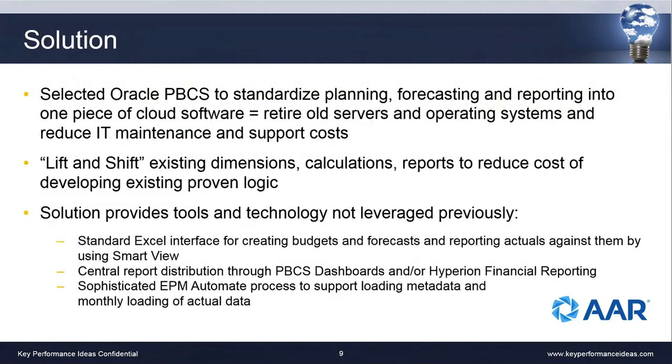So finally, their custom integrations needed patching on an ongoing basis, which is why the maintenance costs were very high as well. So we helped AAR in choosing PBCS to standardize their financial planning and forecasting and reporting into one place for all the entities involved. So we had one chart of accounts, reported using one chart of accounts, as well as planned and forecasted the same way. So that means that they saved a lot of time on retiring all the servers that were used to maintain their on-prem applications, and again had users use their time more efficiently, innovating in their forecasts and budgets.